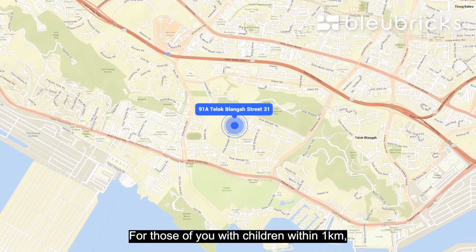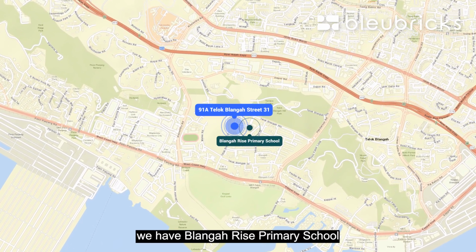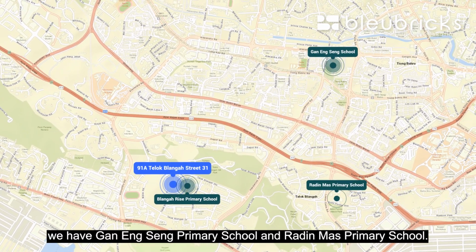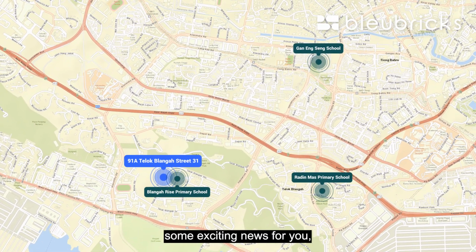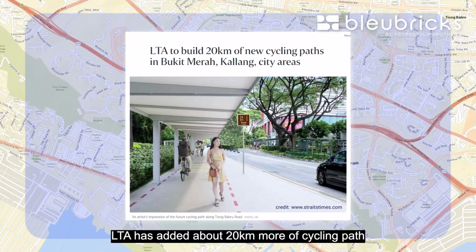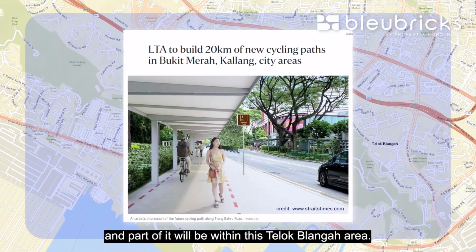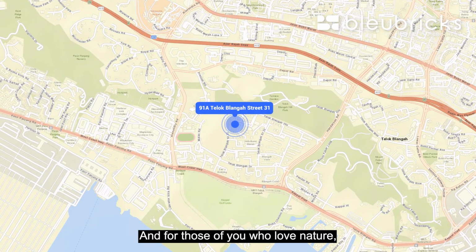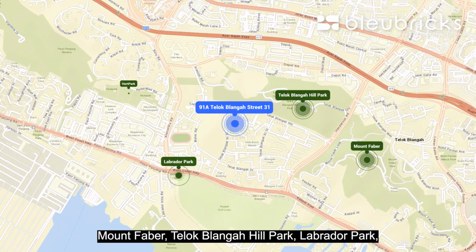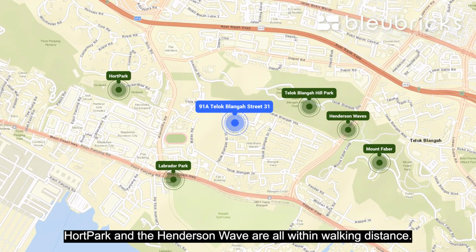For those of you with children, within 1 kilometre we have Blangah Rise Primary School, and within 2 kilometres we have Gan Eng Seng Primary School and Radin Mas Primary School. For those of you who love to cycle, some exciting news for you. LTA has added about 20 kilometres more of a cycling path, and part of it will be within this Telok Blangah area. And for those of you who love nature, you can also appreciate that Mount Faber, Telok Blangah Hill Park, Labrador Park, Port Park and the Henderson Wave are all within walking distance.